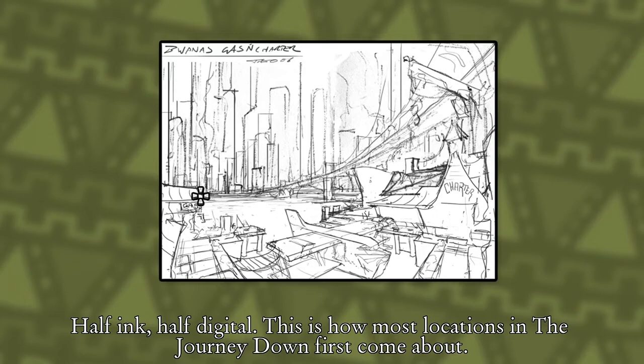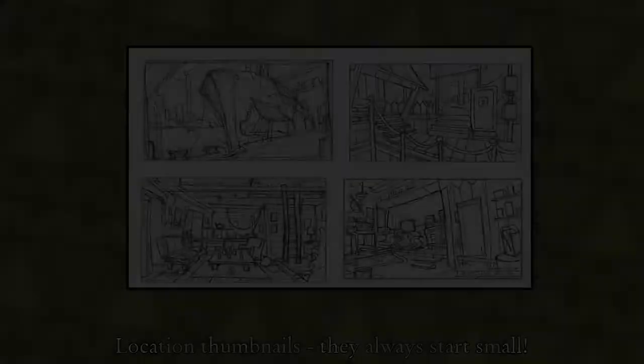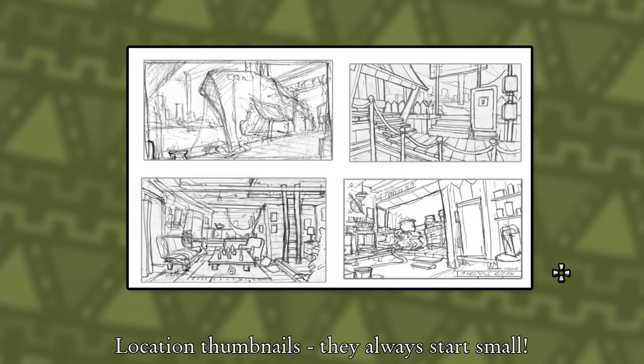So this is where it all begins, and where you always go back to fix this lovely aeroplane is the charter. So half ink, half digital. This is how most locations in the journey down first came about. And it is amazing to see how they incorporate modern technology with just simple manual hard work. I was going to say technology, but it's not technology. So, inking and digital, and it's really quite amazing how they can make those two work together and come to life. So location thumbnails, they always start small.